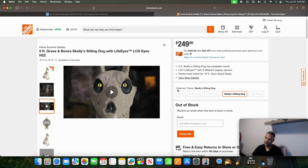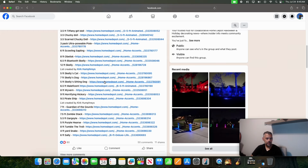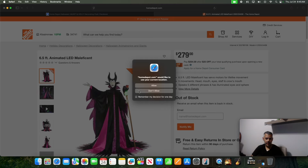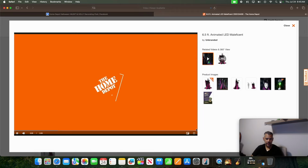Yeah, he's cool. 250 is kind of high, but I do like it. All right, what do we have next? Oh, this is new. Was not expecting this. 6.5-foot Maleficent Animatronic, 279. Let's check her out. Have not seen this one at all yet.